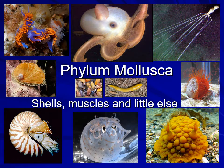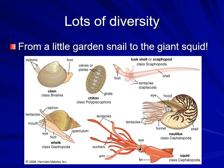This takes us to phylum Mollusca. The mollusks are everything you think about when you think of shells that you find at the beach. They have fleshy bodies and not much else. Some of them have really well-developed eyes, like our cephalopods. We're only going to talk about three groups here. But they have lots and lots of diversity, from your little garden snail that seems really simple all the way up to the giant squid. So crazy varieties of simplicity to complexity in this group.